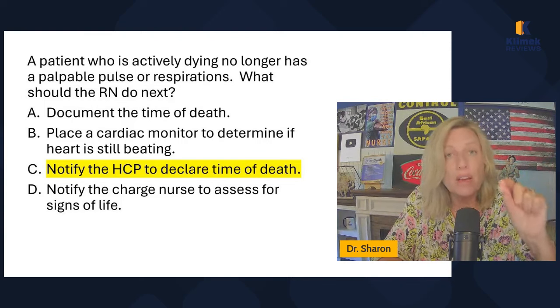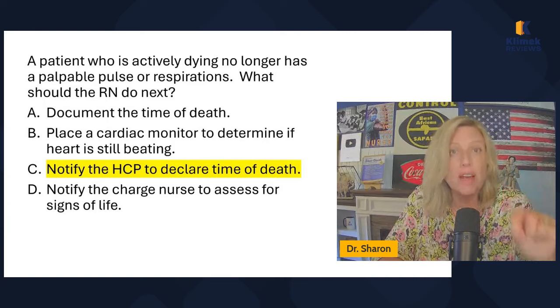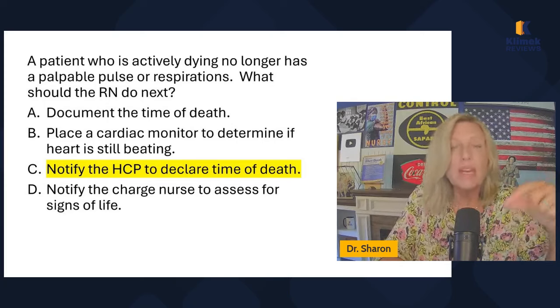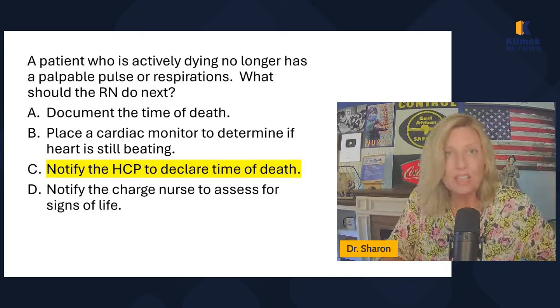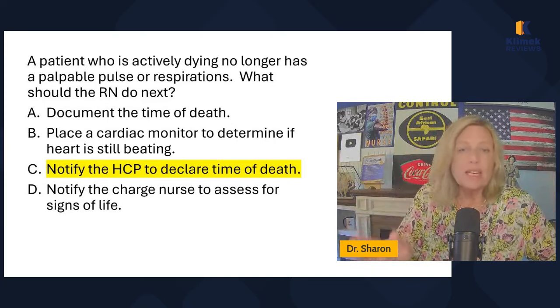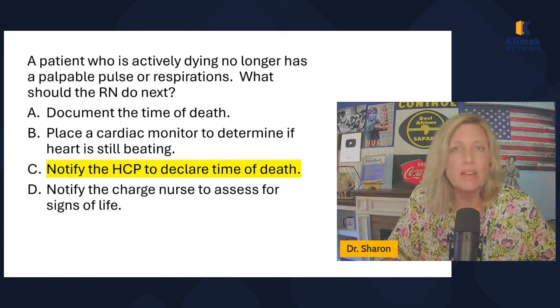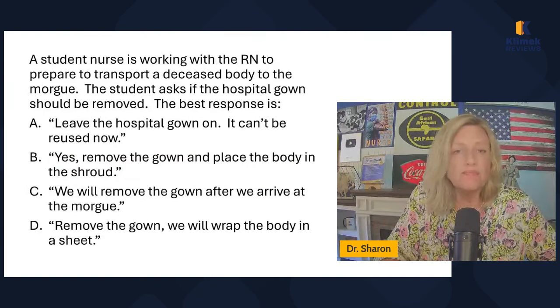You need to have the healthcare provider determine if they're alive or not and determine time of death. The healthcare provider determines time of death, not you, not me, not the charge nurse. The doctor, the healthcare provider, whoever that is, documents that. And there's no reason to put a cardiac monitor on them. If you can't palpate a pulse, you can't palpate a pulse. They're not breathing. There's no pulse, y'all. Apparently, they're dead. Okay, have the healthcare provider come in and declare it.